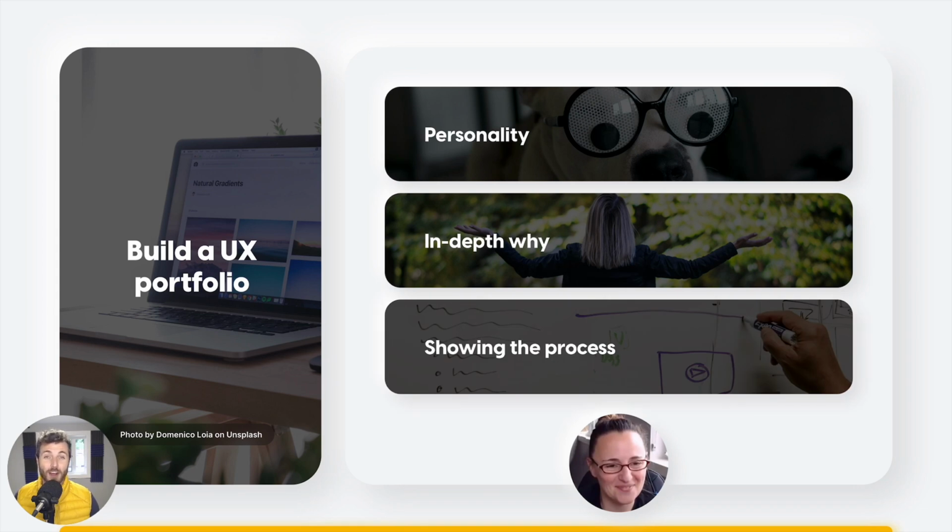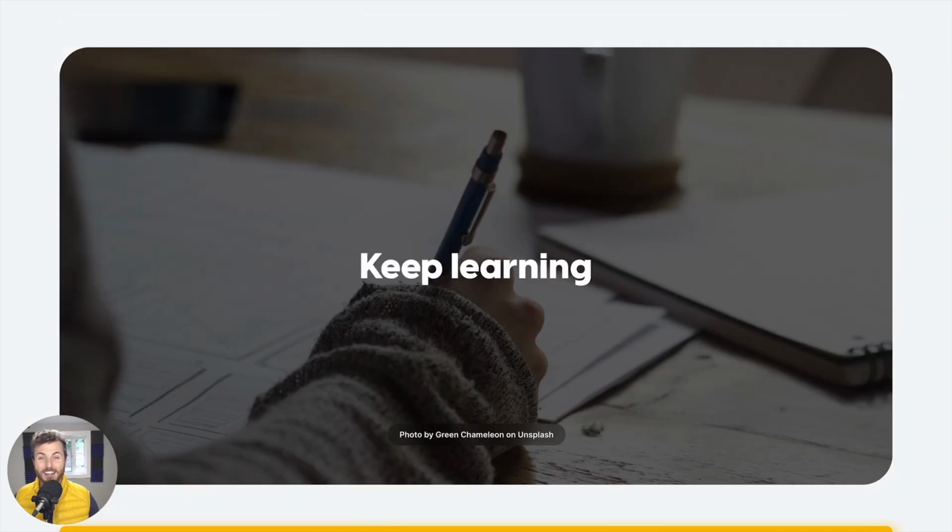Finally, showing your process. UX portfolios can't just show the finished product. Instead, you need to describe the process you actually went through. This doesn't just mean listing the fundamentals of the UX process, but rather explaining your process. What did you actually do? Which steps did you have trouble with? Be honest. And finally, after you've done everything else, keep learning.